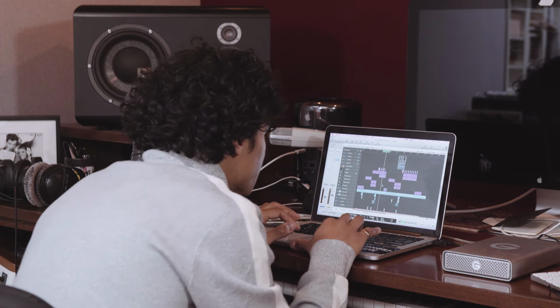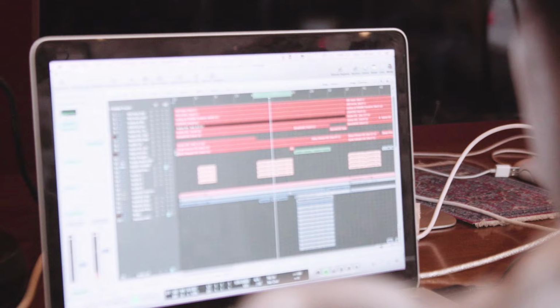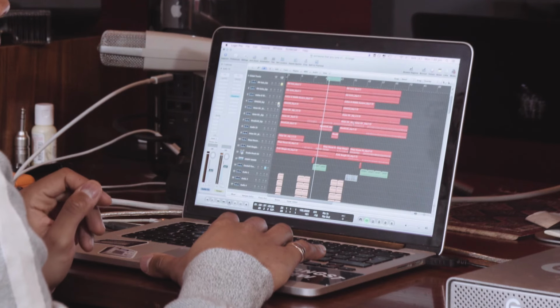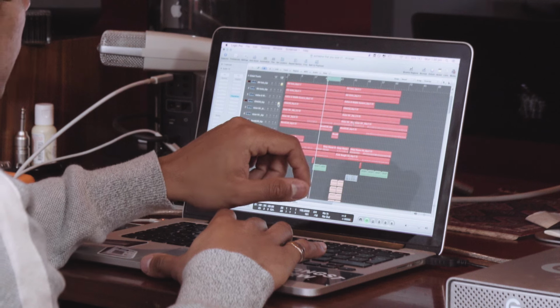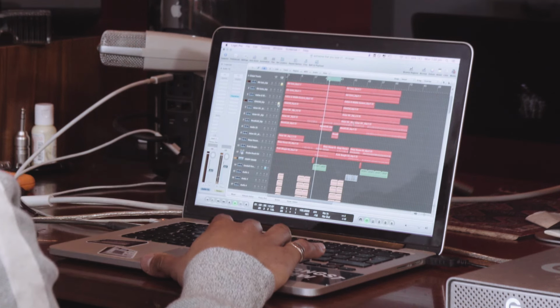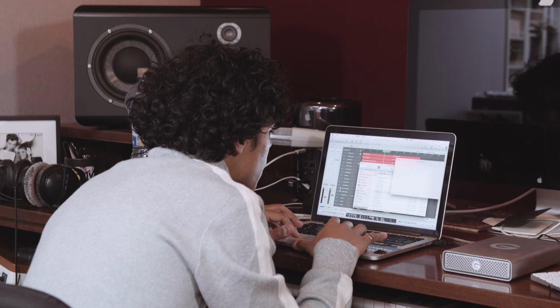Let's go to the drums for a bit. It's like just an offbeat hi-hat. I've had this sample from a drum break. You can hear the noise in there too. And I chopped it up. It usually sounds like this.